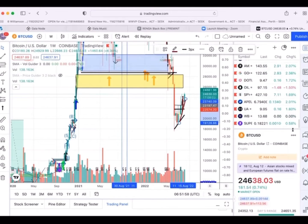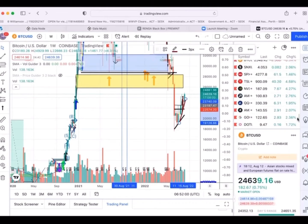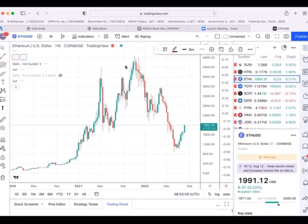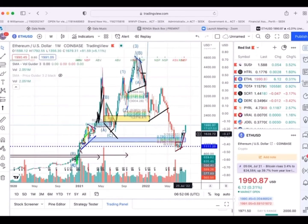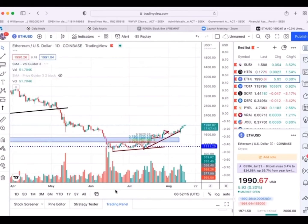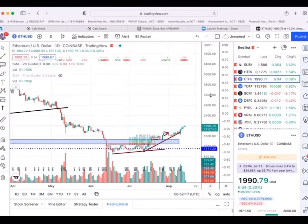Now let's shift our focus to Ethereum. Just find the right chart for you. Again, Ethereum did have a green week last week. We were trending down on volume, but we've got that spike up in volume again. So on the weekly for Ethereum, looking good. Let's go to the daily again.